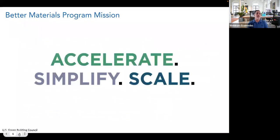So a little bit of an overview, what's instituted the need for the Better Materials program from the USGBC side. They wanted to accelerate, simplify, and scale.